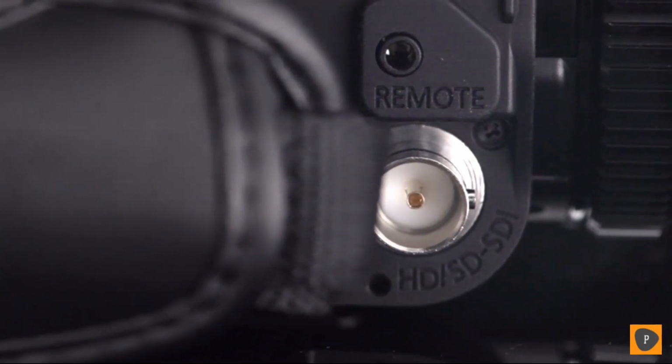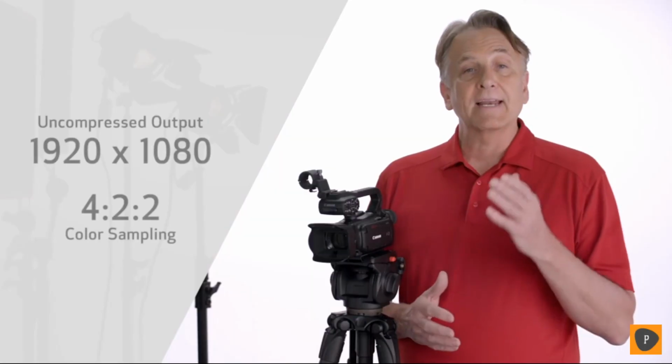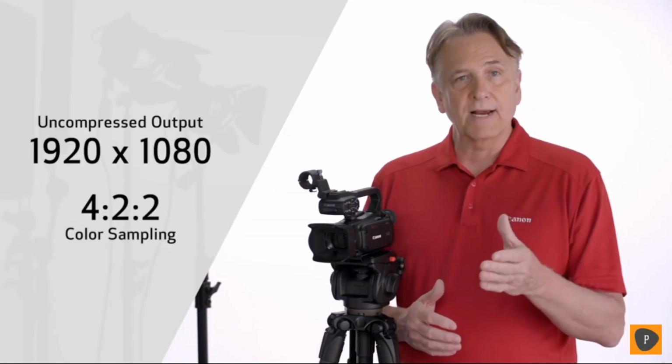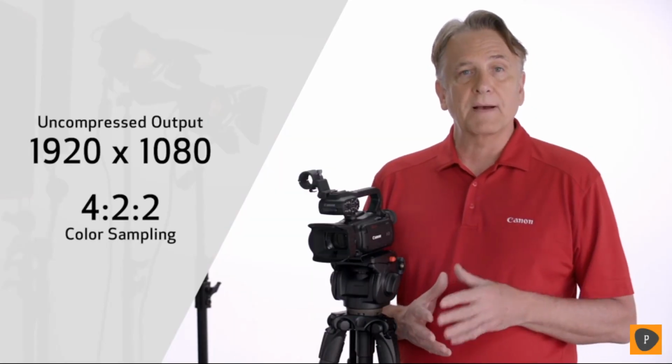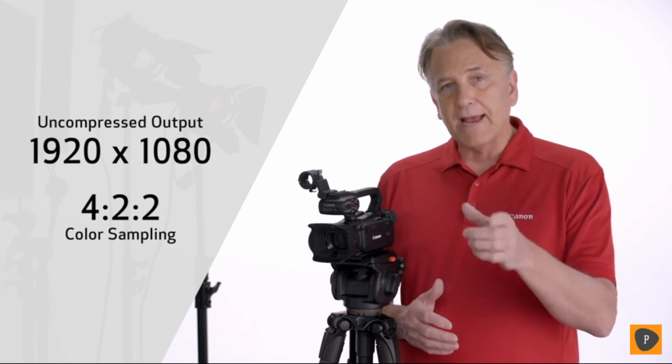So exactly what's different about the two models? Well, the XA15 includes an HDSDI terminal, the standard interface for professional applications, and it enables an uncompressed output at 1920 by 1080 with 422 color sampling and embedded audio and time code. Now, other than the HDSDI terminal, these two models are otherwise identical.